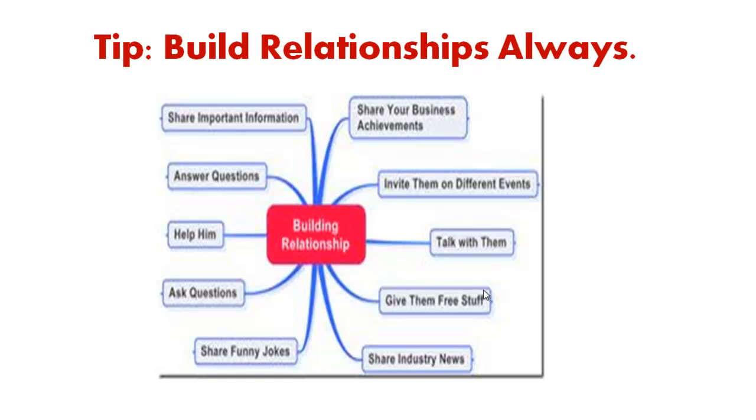Okay, giving them some free stuff, free information, free consultation, sharing industry news. If you got any news about the industry, you can share some information. Sharing funny jokes is always very good, but depending on what jokes, always limit your jokes. Make sure it makes sense so you wouldn't come across as offensive. That's just the tip for building relationships.